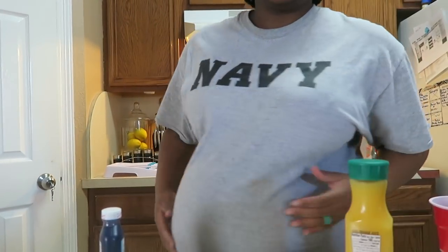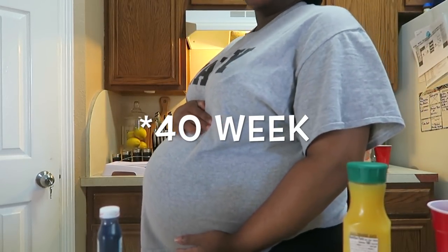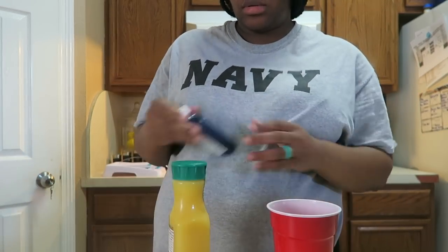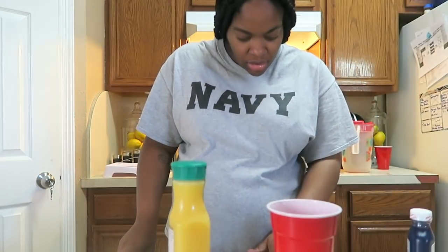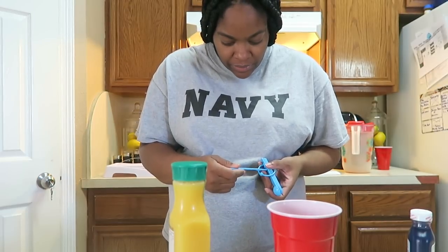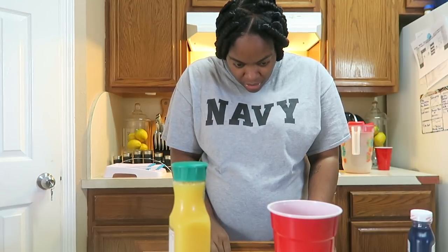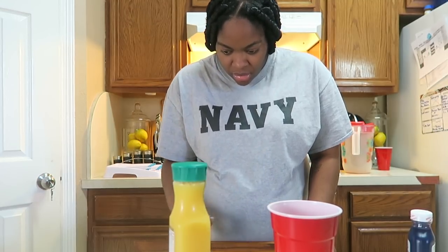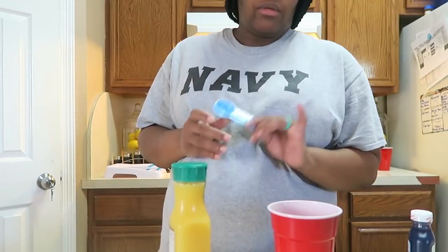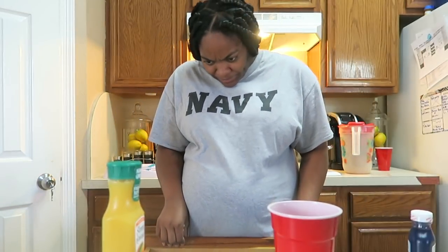So here is the last shot of my belly. This is a 40 week exact bump, okay? So I got my orange juice, cup, castor oil. Let me get my measuring. Where is my teaspoon? Okay, this is a half of a tablespoon, I mean. So I'm just gonna do 4 of these because I don't know what happened to my whole tablespoon.